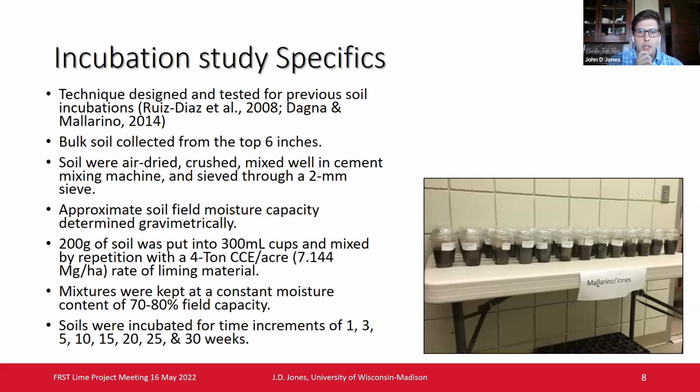So the incubation study that we did, we based it off two manure incubation studies that Dorvar Ruiz-Diaz did with John Sawyer at Iowa State, and then Antonio had done with a beef cattle manure incubation as well. In terms of the design of the study, we used that mostly because it was done in the same space. And so it really made sense to look at what was being done in terms of the work there.